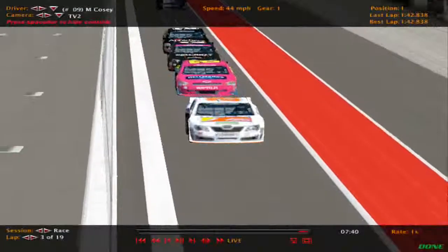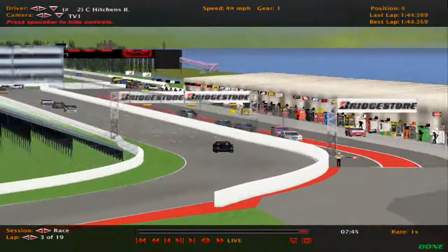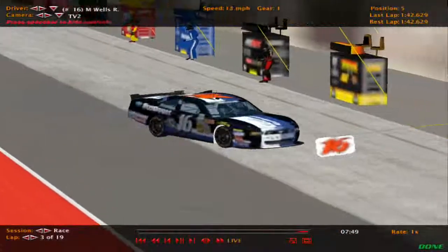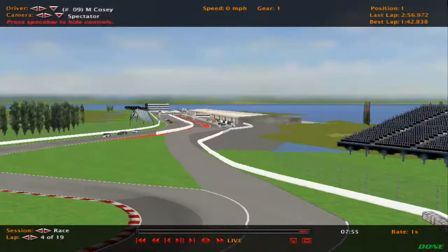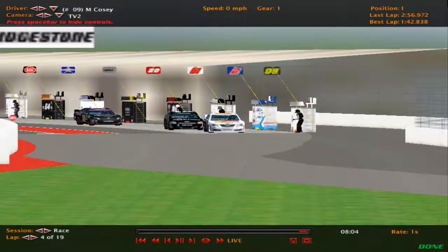And we are back. We're still under caution, but we got a lot of cars pitting. And Matt Wells back here, I believe, has blown up. Yes, he has. Matt Wells in the 16 has blown an engine or something. We got a lot of cars staying out, but we have a lot of drivers pitting, like the leader, Michael Causey. He is pitting. Cody Hitchens, Seth Cole, Barney Ward, Sean Gallagher are in.